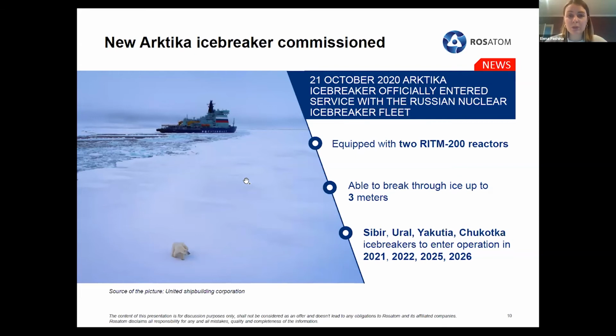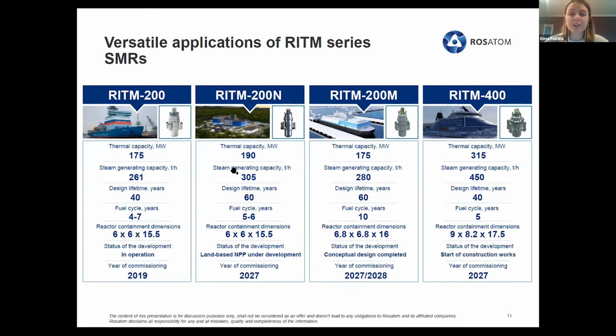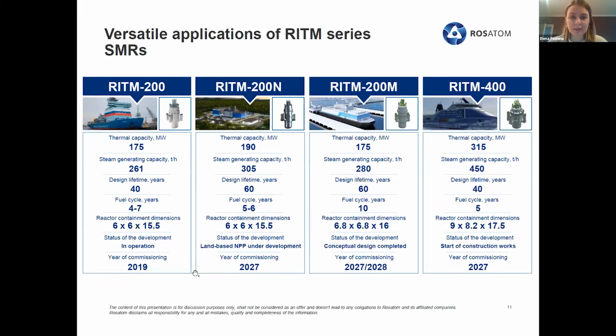4 other icebreakers with RITM series SMRs are to enter operation this year, and consequently in 2022, 2025, and 2026. We are now developing a full, as we say, family of RITM series reactors. It means that they are versatile. This RITM series SMR can be considered for different applications: for icebreakers, which is already happening, for land-based nuclear power plants of small capacity, and for floating nuclear power plants of the next generation. Key parameters are presented in the slide. You can see that they vary a bit in some of them, dimensions particularly, and capacity, but basically they are all presented here.